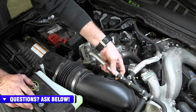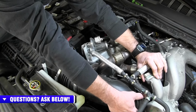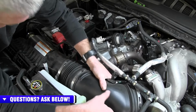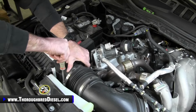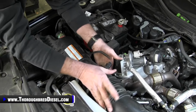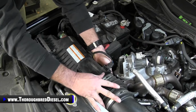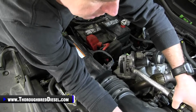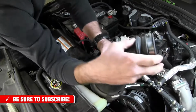Watch out for your coolant line here. So I'll dislodge it from the intake manifold, such as so. And I've got it loosened up, the air intake box. I can just pop it out, work with it, and get it going. All right. Once I've done that, I will pull it clear and pop it right out.